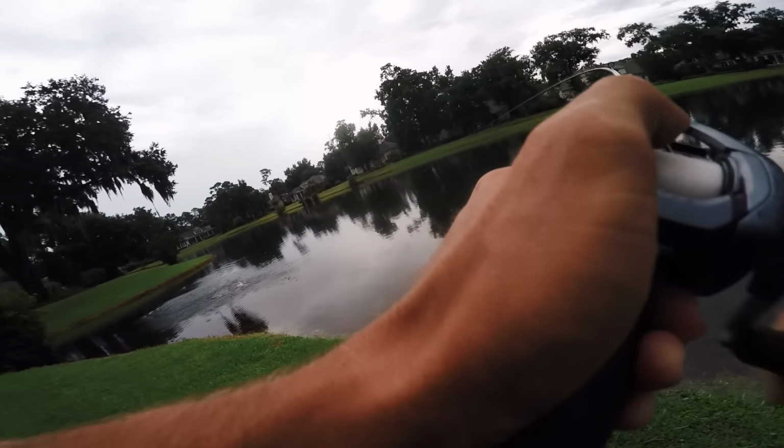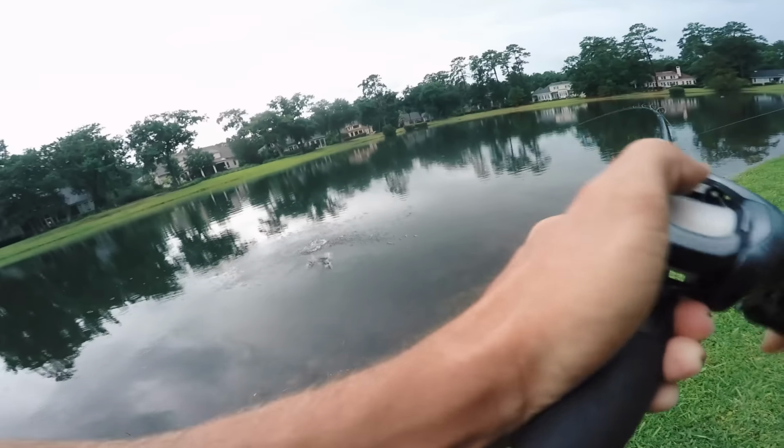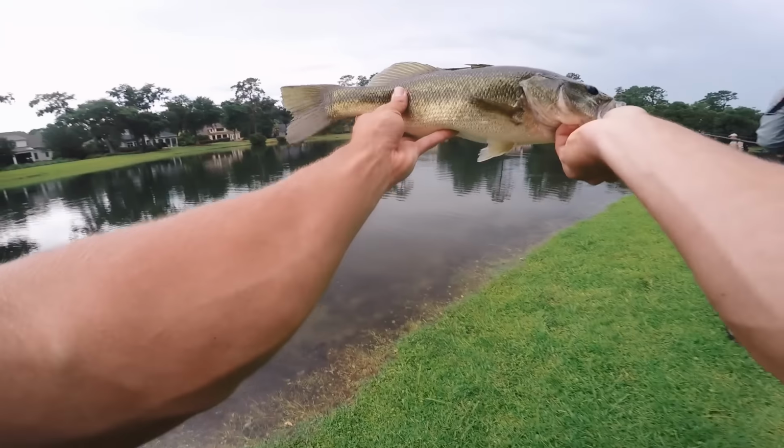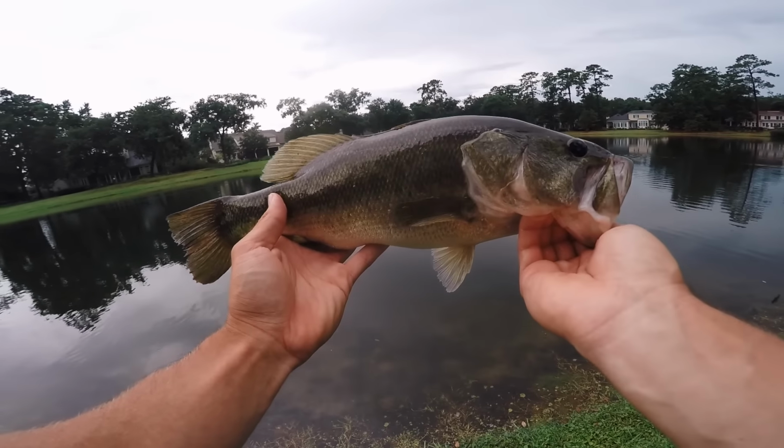Just like that. I knew he was there. Nah, I got him. Choked it too. Guys, beautiful little fish. About 2 1/4. He's very thick, very healthy fish right here.